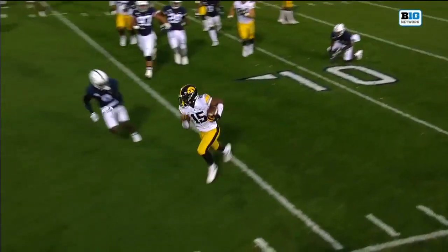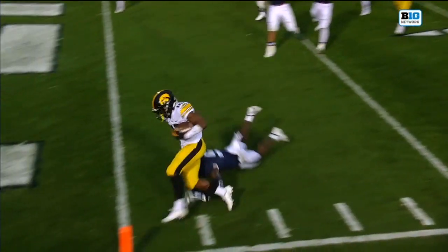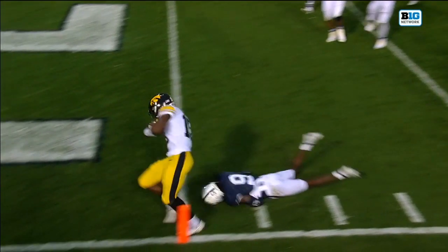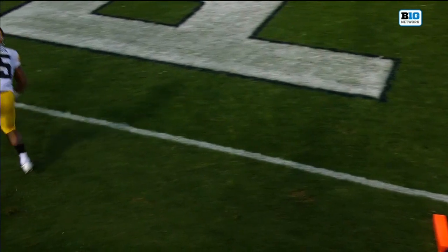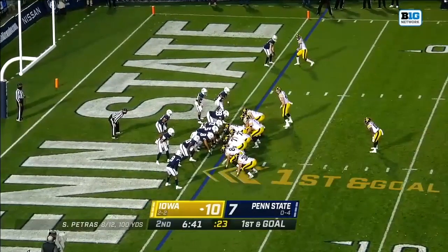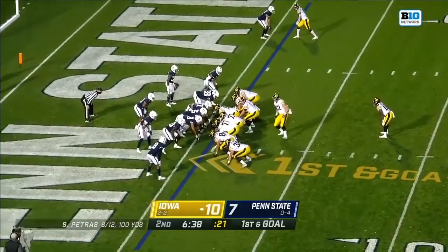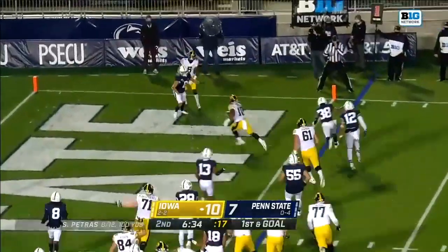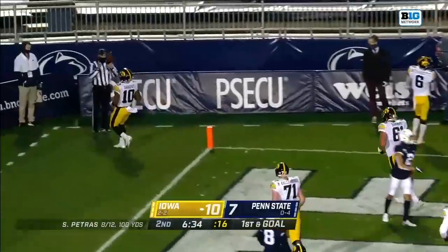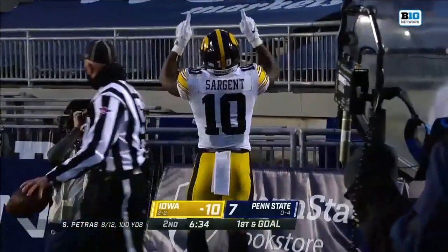Touchdown. You're going to see, right at the end, if he hits that, yeah, he's in. He's in. You break the plane, you're in. Iowa trying to strike off the turnover here on first and goal. Mekhi Sargent takes the toss. Sargent gets to the outside and he'll waltz in the end zone. A touchdown for the Hawkeyes.